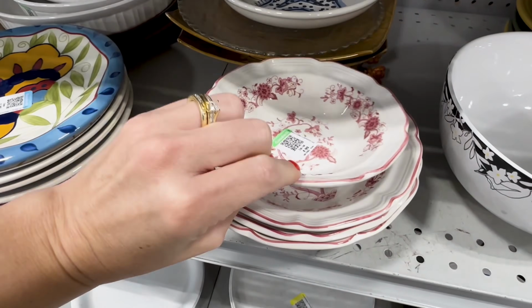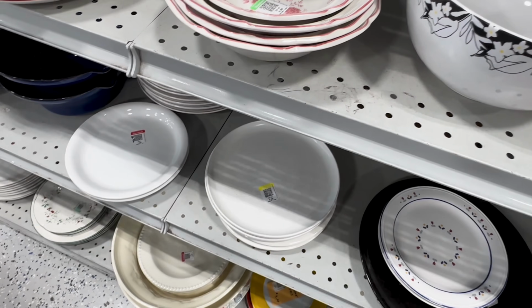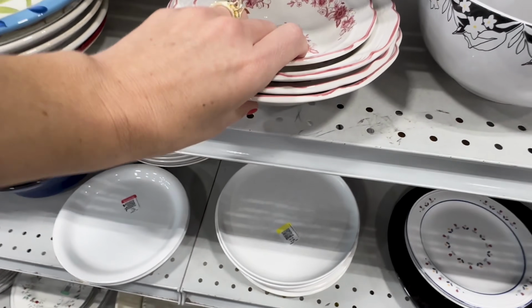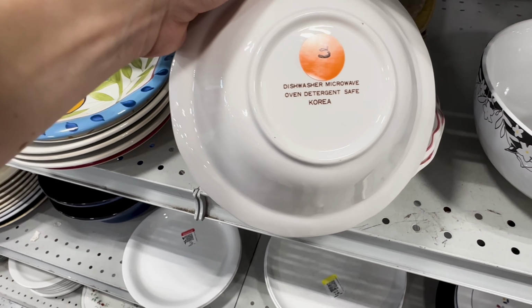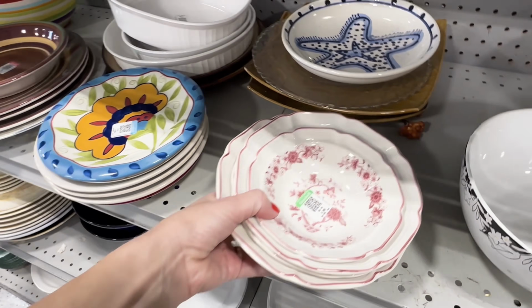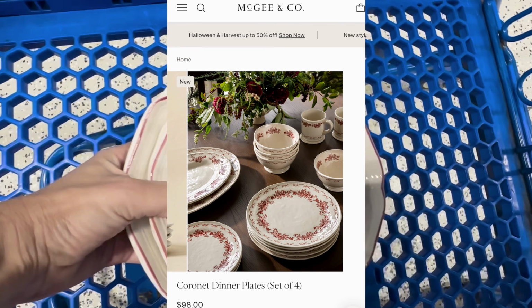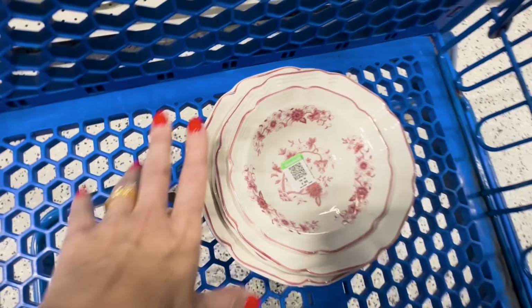Okay, so these red pattern bowls caught my eye right away. They're definitely classically beautiful and right on trend if you happen to be someone who enjoys that. I've noticed the red pattern items showing up in both Magnolia Homes collection and McGee & Co this season. I'm definitely here for it and I think it's just beautiful.